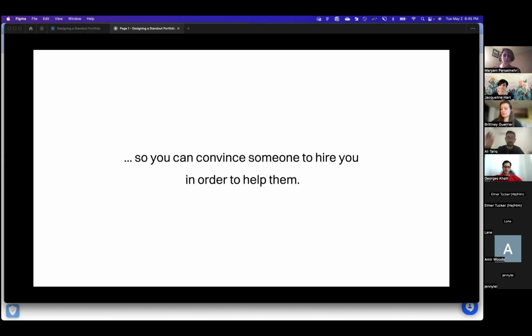So why do we do all this to begin with, right? Ultimately, it's so that you can convince someone to hire you in order to help them out, right? That's the end goal of a portfolio, especially if you're a freelancer looking for clients, or you're someone who's looking to land their first job. You're eventually trying to convince someone to take a chance on you.